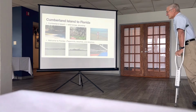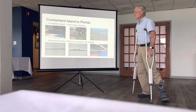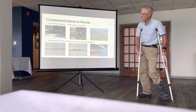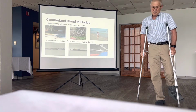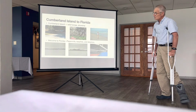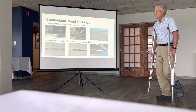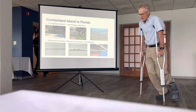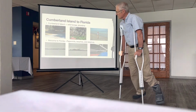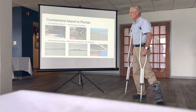Okay, so at the end of our trip down through Georgia and South Carolina, the end of South Carolina, right before Florida, is a wonderful place called Cumberland Island. It's a really big island. It's a national seashore. They have feral horses there. The feral horses are said to date from Spanish people who came to the island in the 16th century and left the horses there, and they've been there ever since. Other people say they're from the 17th century, I'm not sure.